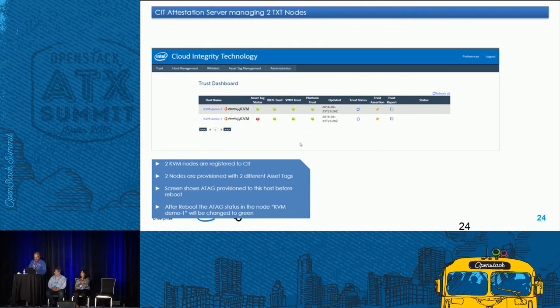Okay, good. So the first piece of the puzzle is setting up the hardware correctly. Looking at what Intel CIT technology brings to the table, it is a way to use the TXT and the TPM, which are the hardware components available in the Gen 9 servers that Joy mentioned, to tag assets in a way that is guaranteed by the hardware as being immutable.